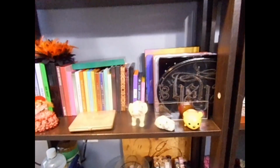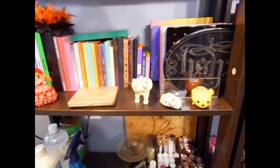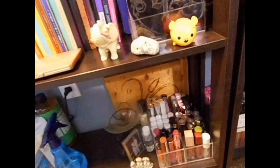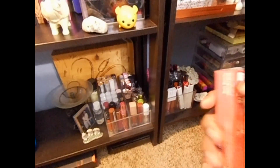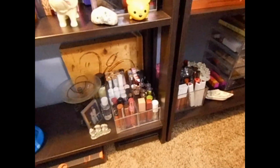And then, you guys, I have so many. That's it. That's all I'm going to use. Okay, so with that being said, I want to use this Soft Pinch Tinted Lip Oil from Rare Beauty. And this is in the shade Serenity. I didn't think that was the shade I got, but okay, whatever. Alright, so we're going to do that.